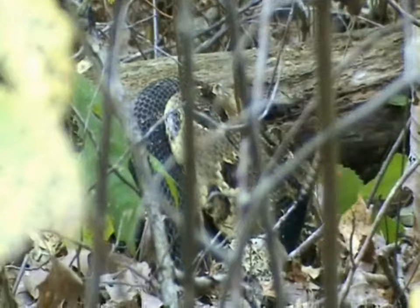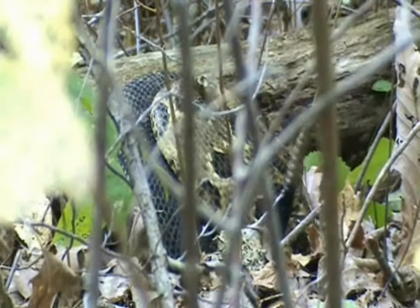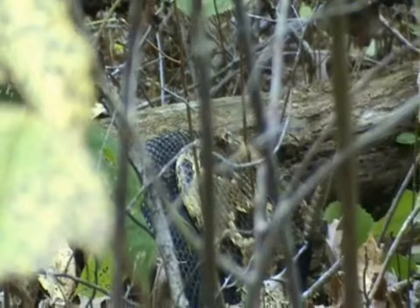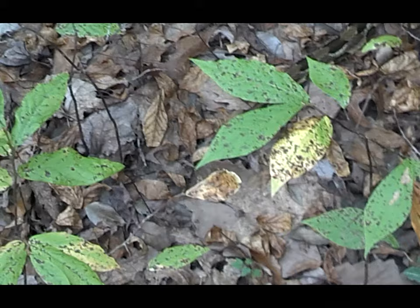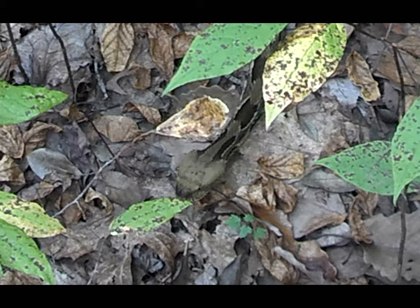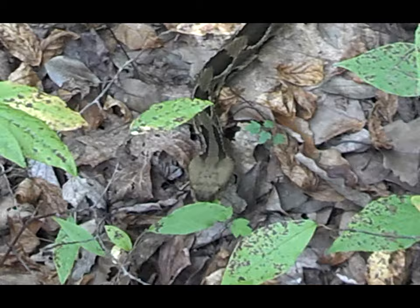And that's the sound. If you hear that when walking in the woods, stop. Look around. And you may have to be very careful and walk back the way you came. Boy, she's really a jumpy snake. Look at that rattle go. Moving right towards my foot. She's moving directly towards my boot.